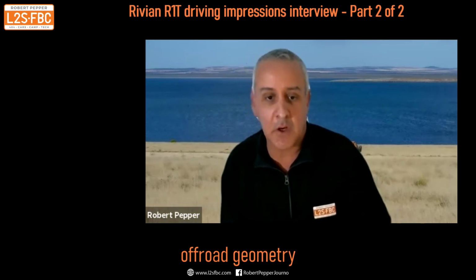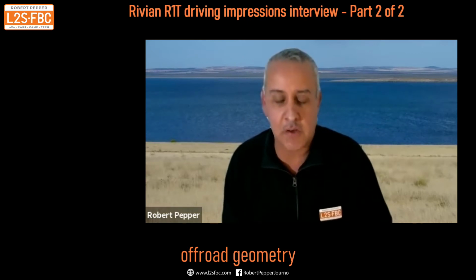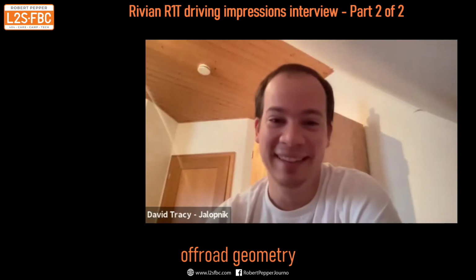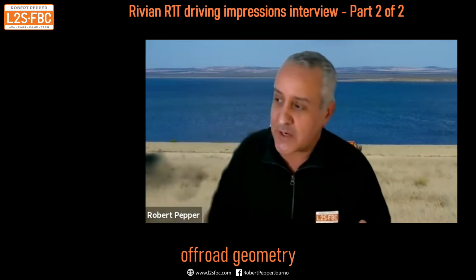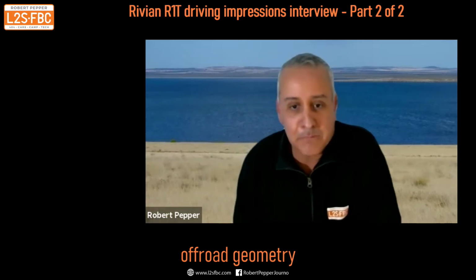And the thing is, with locking diffs and brake traction control, having a wheel in the air is no longer the tragedy it once was. Because when we were running open diffs, one wheel in the air, it was game over. It was momentum or track build or whatever else. Now, it's not ideal, but it's not necessarily going to stop you. So not necessarily.